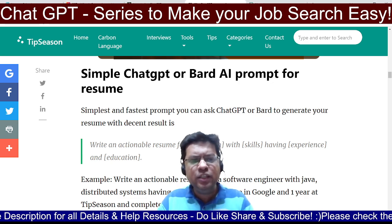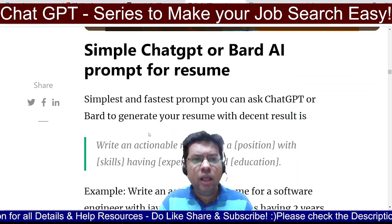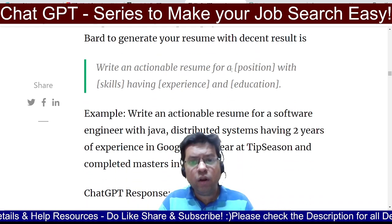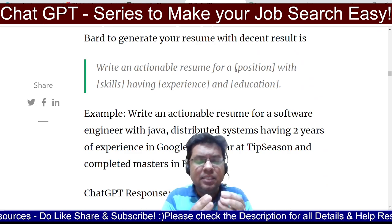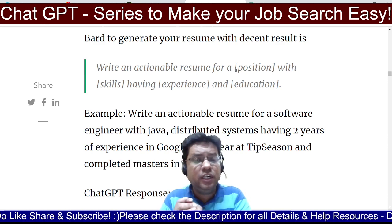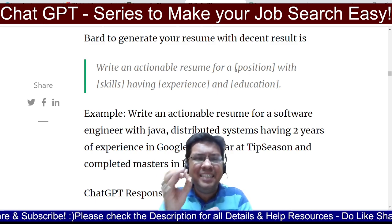If you go onto my screen and see what the prompt is that is most eligible when I am talking about an actionable resume for a position, you are supposed to mention the position you're applying for and the skills, experience and education. If you structure it in this manner, you will find a lot of help in a detailed resume.